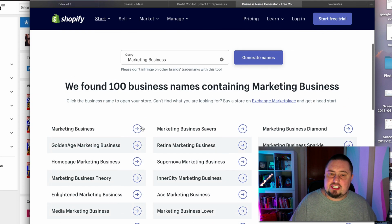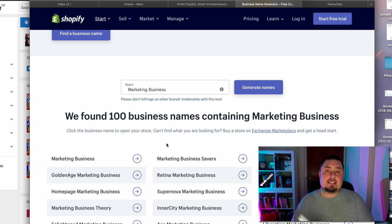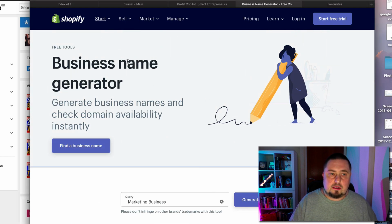So you can go through these, check these. We're going to have to check if the domain name exists, and also if the social media profiles for the domain name also exist. I know this is something that no one else really talks about. Everyone will show you how to register a domain name and all that, but it's not just the domain name. We have to think the next step beyond that. Once we have a website set up, once we start marketing it, we need to have a big picture overview. So we need to make sure that social media profiles are available. So if you want to use this tool, I'll put a link to it below, or you can just Google for the Shopify business name generator.